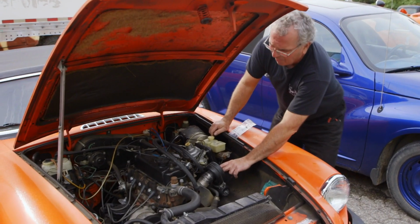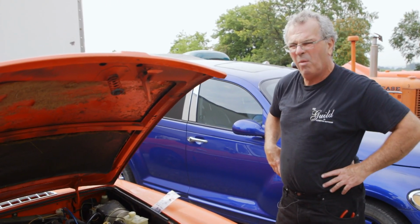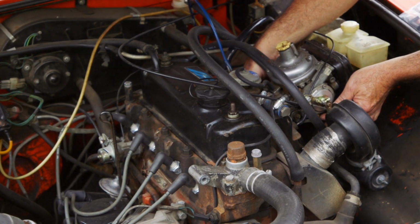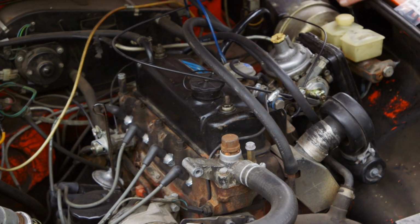Sounds way better now when I put the vacuum right to the distributor. Full vacuum to the vacuum advance to the distributor runs way better. The vacuum lines definitely helped, but we could still have some issues with the carburetor. It could be gummed up.